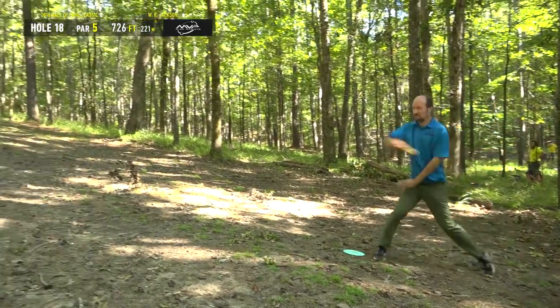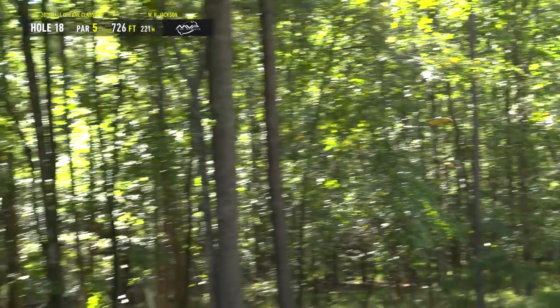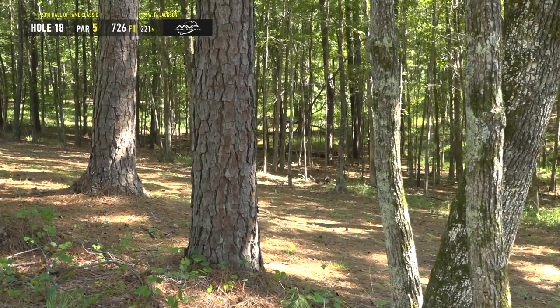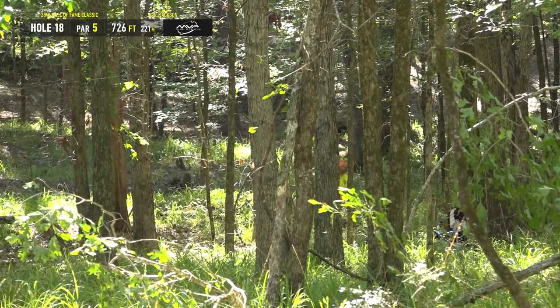Now MJ looking to match, if not best you, in the flippy putter department. And he does. He does. That's prime time, man. That is such a good shot. Yeah, that's an MJ shot. I was going to say, in his element.